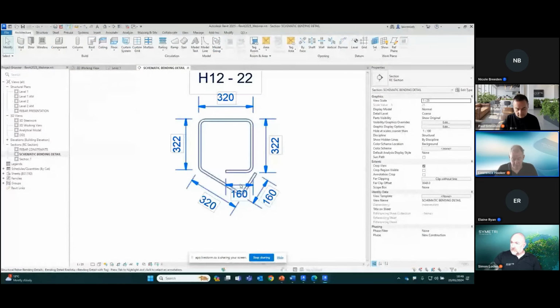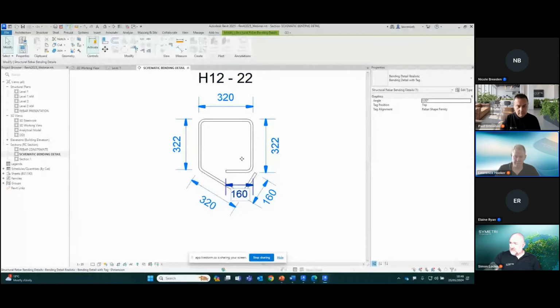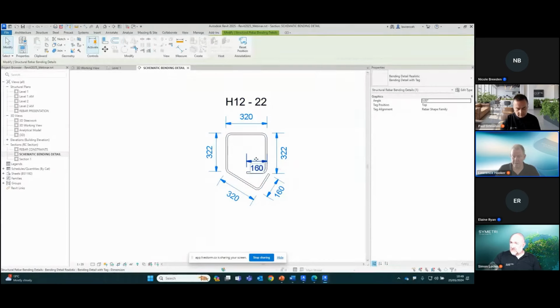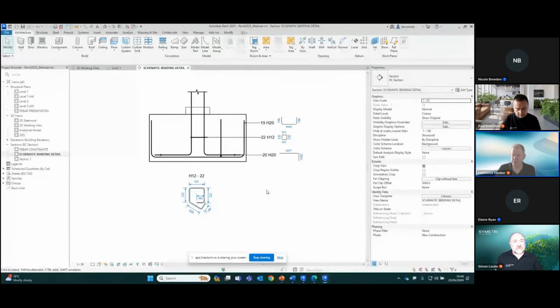So what I can now do is just hover over this 160 dimension, press the Tab key to cycle between the tools there, and I can just move this one out of the way. And I can, of course, do that for all of those annotations, not just in the real bending details, but also in those schematic bending details that we talked about earlier on. So that's a huge improvement for drawing legibility.